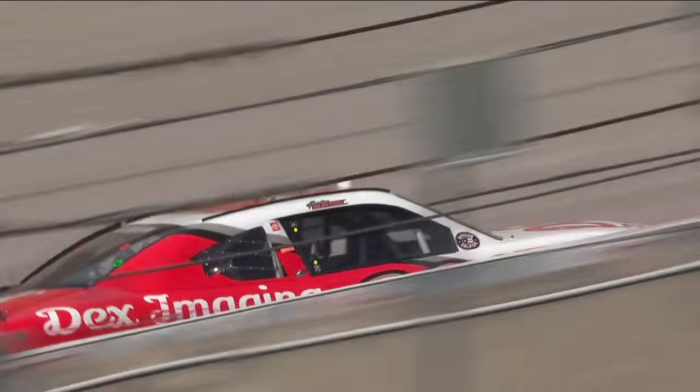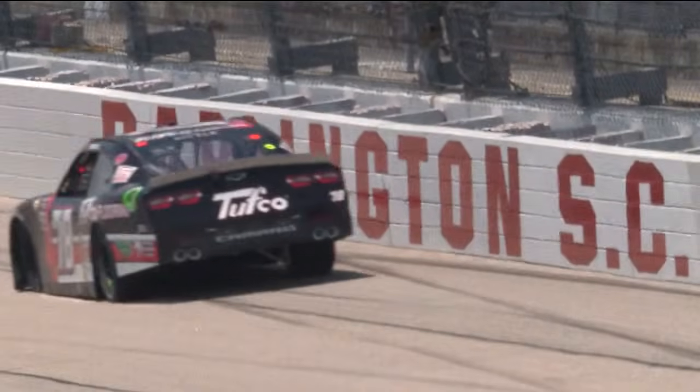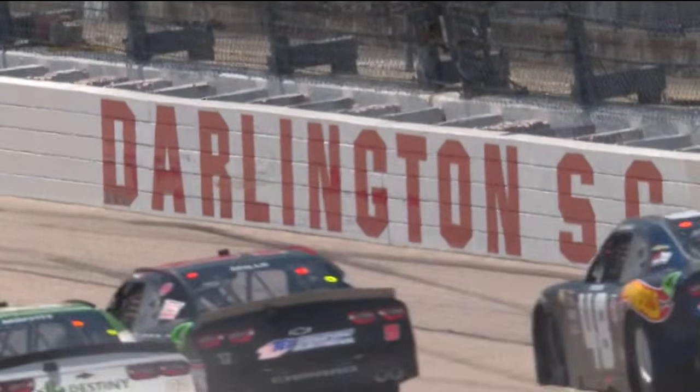Have fun. Thanks, buddy. We said it, first stage win of the year for Harrison Burton. He and the rest of the top 10 stay out. Allmendinger going to restart 12th when we return.